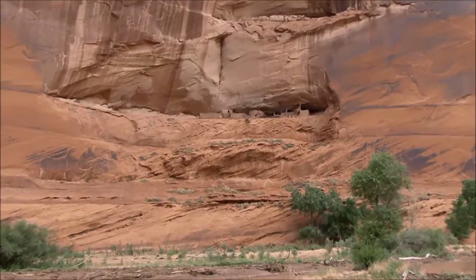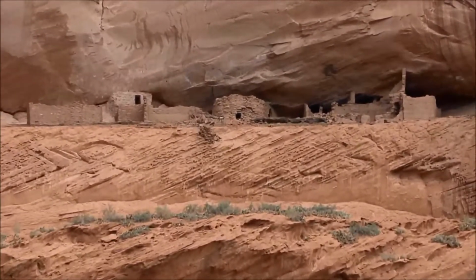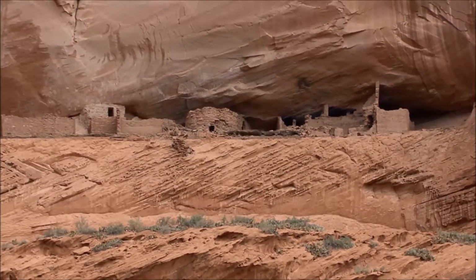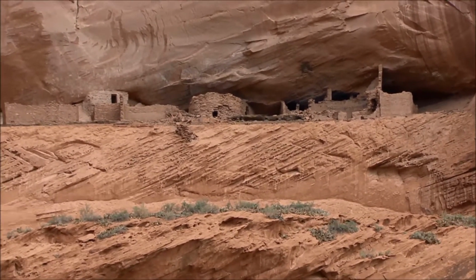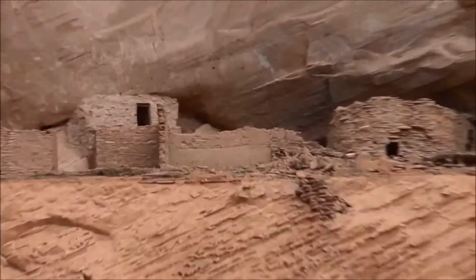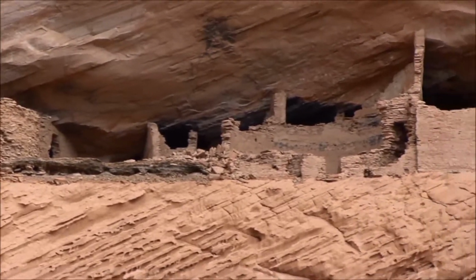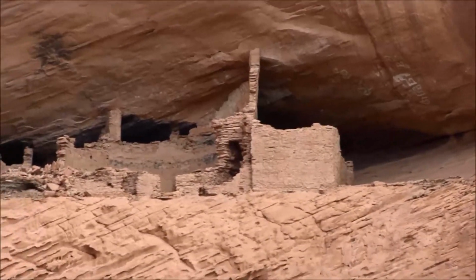I heard that if somebody dies in a structure, it's abandoned. It's cursed. No, it's not cursed, but it's abandoned, and you don't want to reoccupy that structure. Not cursed like darn, but cursed like bad spirits. Yeah, bad spirits.